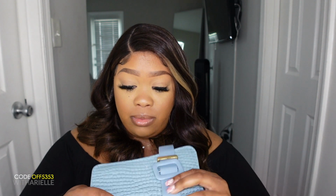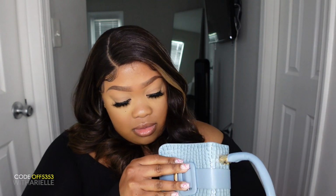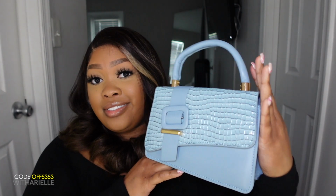Wait, I forgot to show you my phone. It fits really well in this one, and it supports it. And I got a heavy phone. I have the S23 Ultra, and with the case on, I could fit my phone in there comfortably. I could put my Laneige in here, my little mirror to see my lashes. Yeah, love this one. Now we're gonna transition into sunglasses.